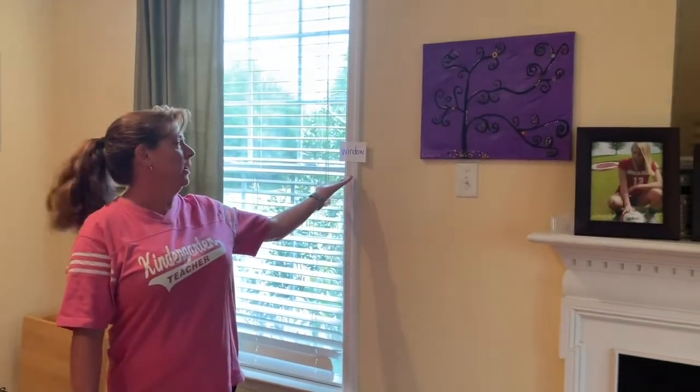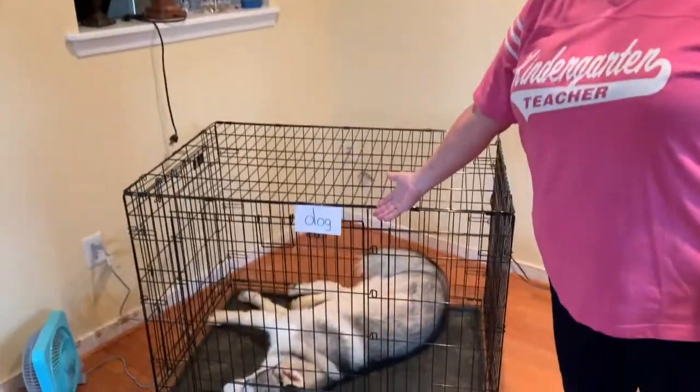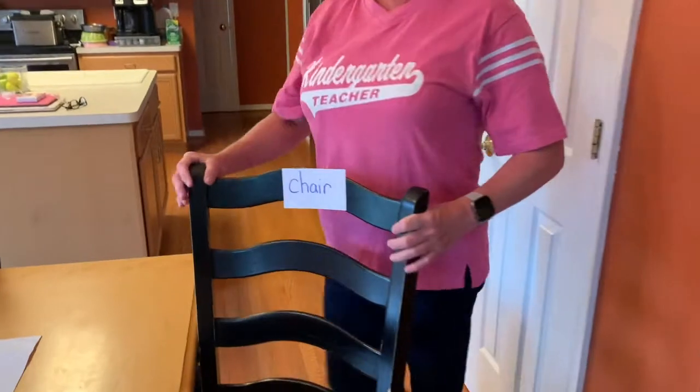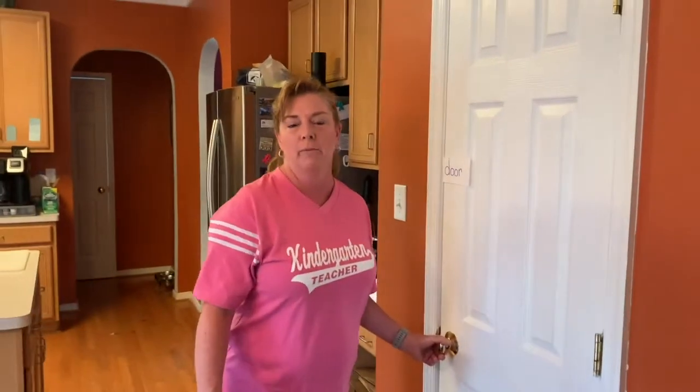Something you can do to make a print-rich environment in your home is to label different things in your house. Here we have a window, and label the television. Here we have our dog, and over here, things like a chair and a door. This way, your child is going to see it all the time, and that's going to be imprinting on their brain, and they'll know how to spell it and know what the word says.